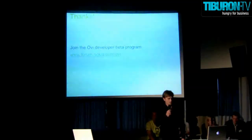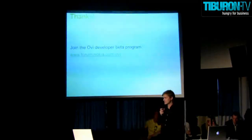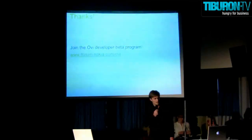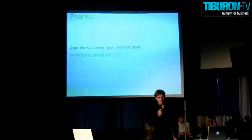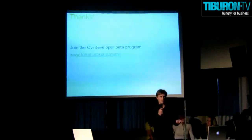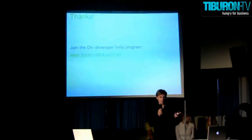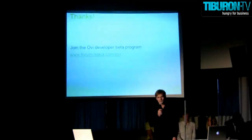This is the address to go and grab the SDK. As I said, it's very fresh. It's the first beta of something that we think is going to be very big. We're going to add, of course, a lot of features to it. Right now, it's about maps, location, and navigation. We're going to add loads more OV features and services as well.